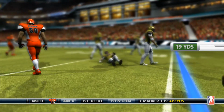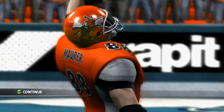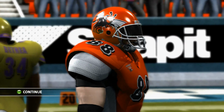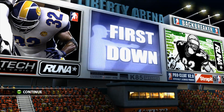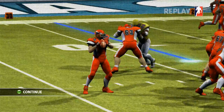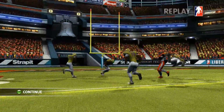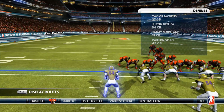I don't even know how he caught that. I mean, look, this is a great play by the defender. Put his arm up. I thought it was going to be incomplete, but somehow the receiver hangs on to the football for the first down. What a great catch. Let's take a look at this again. Wow, that is good concentration, even hanging on to the ball after the hit.